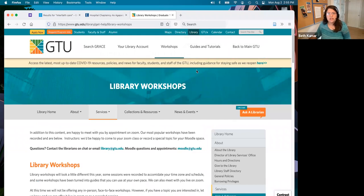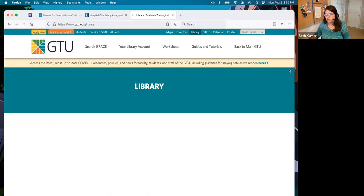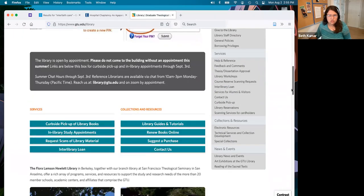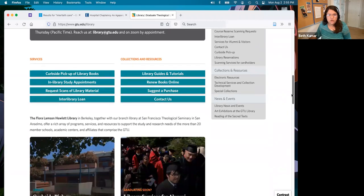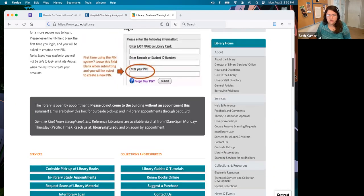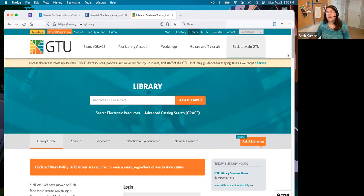Okay, go back to the library homepage. Okay, so a few other things. You can renew all your stuff online. That's very handy. And then we have a whole bunch of other information on the side here. So if you get stuck and you can't figure out where you're going next, just remember you can always ask us. So this is the place where you can find information, find help, and you can ask us.